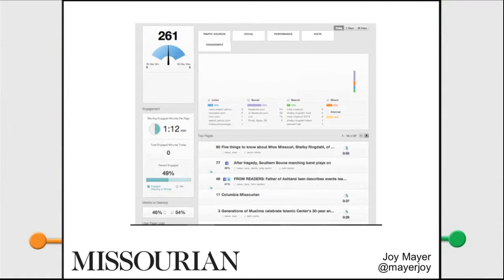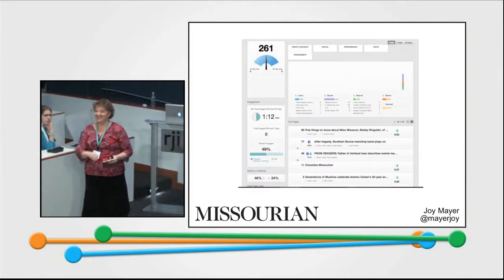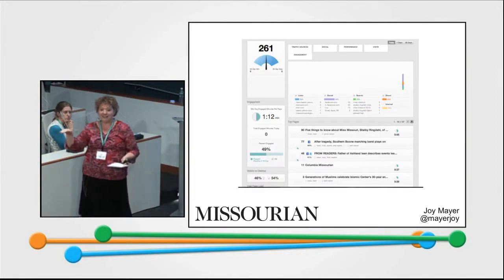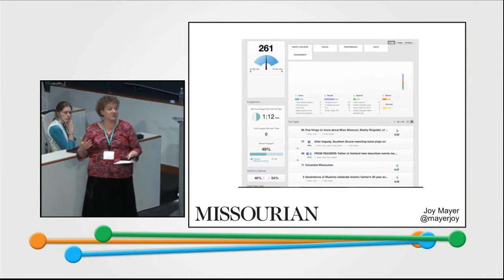So then this is the dashboard view, and it shows us average engaged minutes. When I click on a specific story, it shows how far down people are scrolling on that story, which is a really interesting, actionable piece of information. Because you can get all excited about a lot of views to a long story, but if you see that the average engaged minutes is 1, and that the page depth really tapers off about halfway through, that's information that we should care about as journalists.